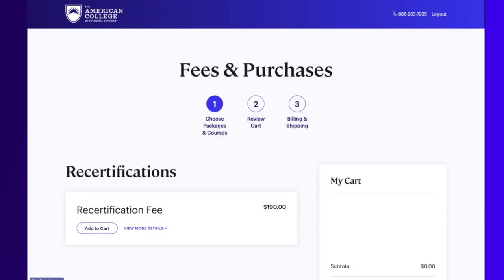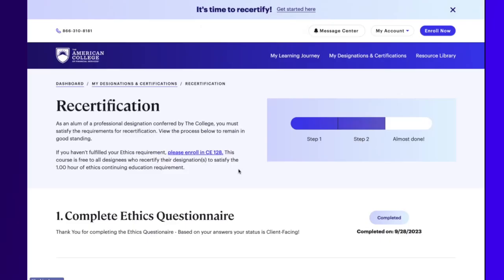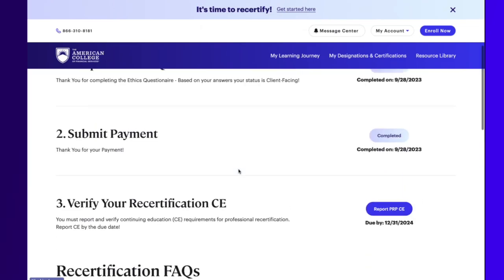Once you've finished the questionnaire, you'll be able to submit payment for your recertification fee. If you owe a late fee or a reinstatement fee, you can pay all of these at the same time. And finally, once you've completed your payment, you'll need to verify your recertification CE.